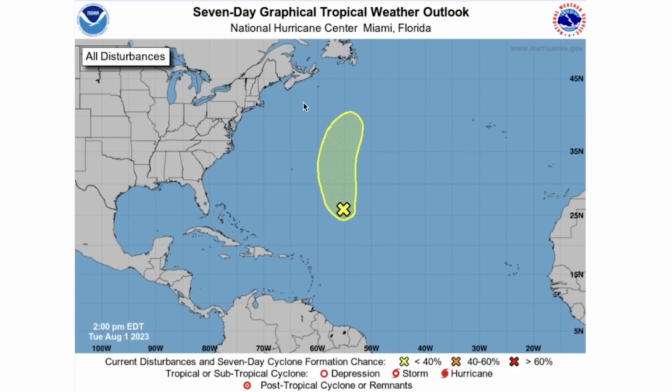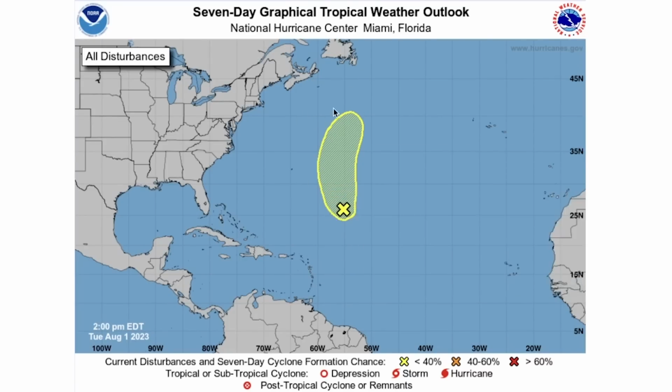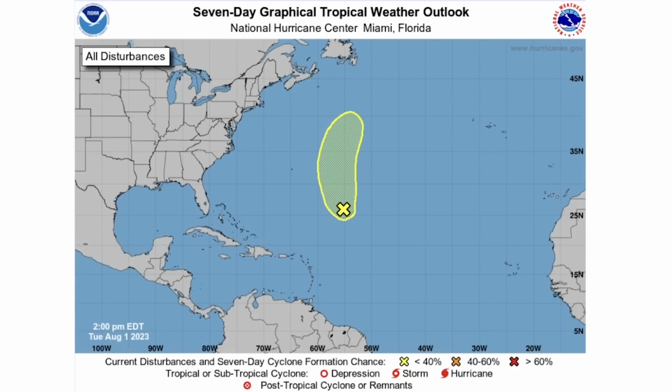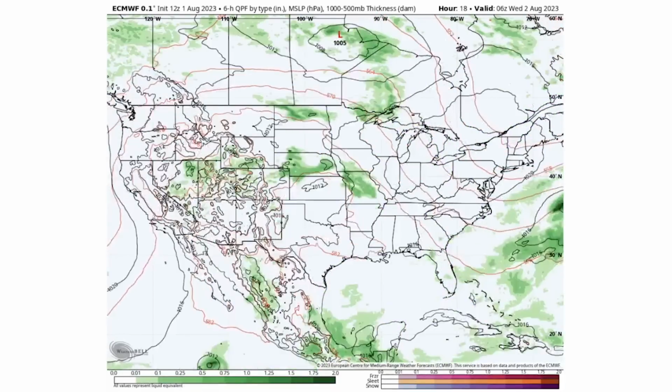We are going to continue to track this, but it is on the trajectory of not happening at this point, clearly. Dropping from 80% to 30%. It could be gone by tomorrow at that pace, so we'll have to wait and see. Now, let's just dive into the model guidance. I don't want to spend too much time on that as there isn't that much to see anyway.